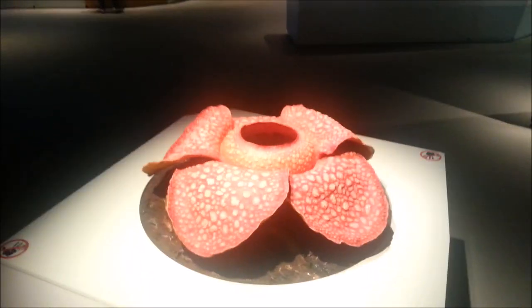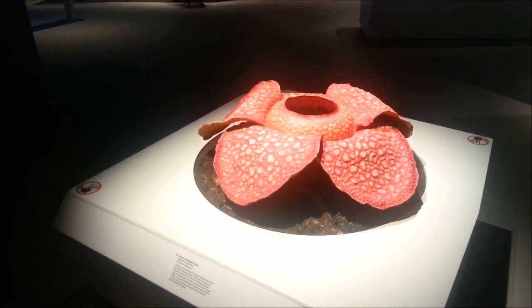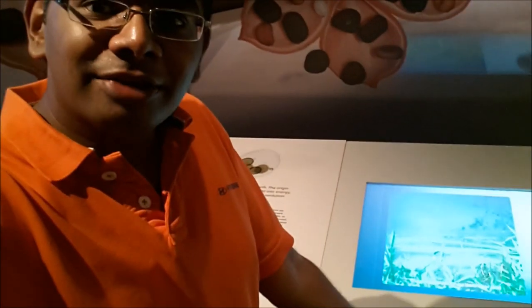So what we see here is a model of the Rafflesia flower, and if I'm not wrong, this is probably the largest flower in the world that we have. So what you see right behind me is this whole visual panel, and instead of opting to have speakers, they chose to have a little more personalized experience. So we've got this small headphone here, which when I pick up, I can listen to what's playing in the background.